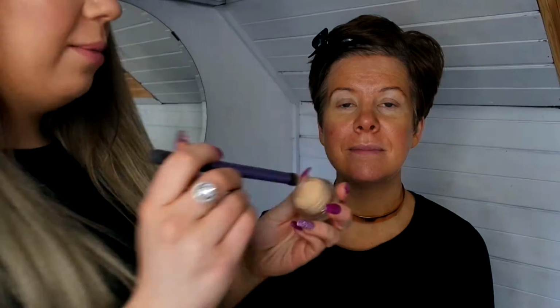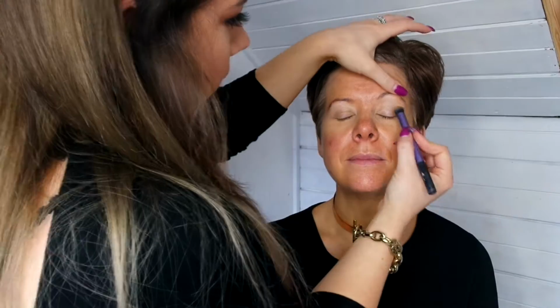Definitely. Okay, so next I'm going to be priming mum's eye, and I'm going to be using one of my favourites, which is the MAC Soft Ochre Paint Pot. As usual, what I do myself, I'm just taking it on a domed fluffy brush and packing that all over her lid.